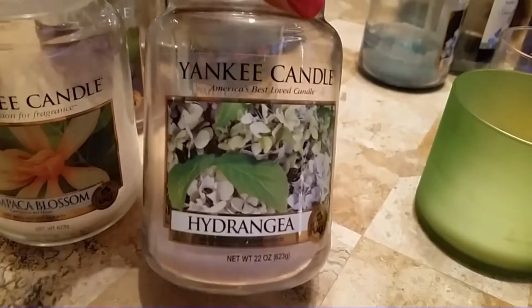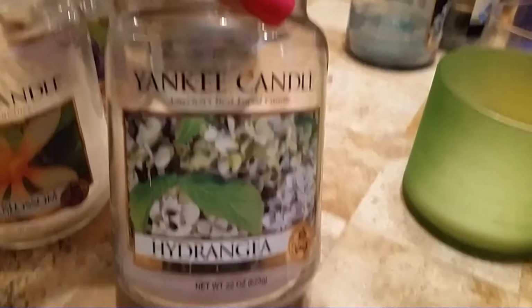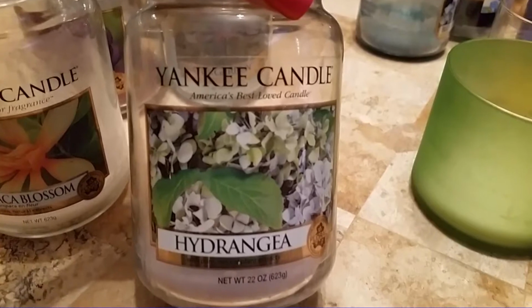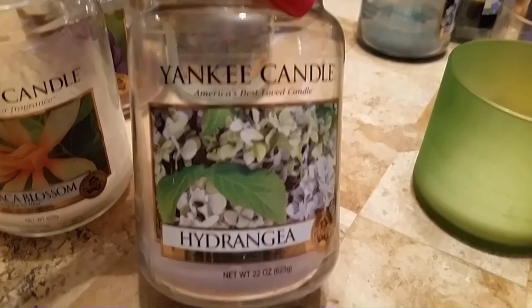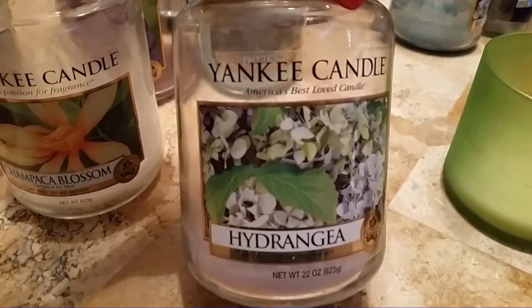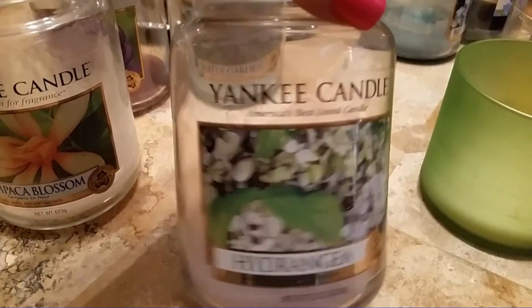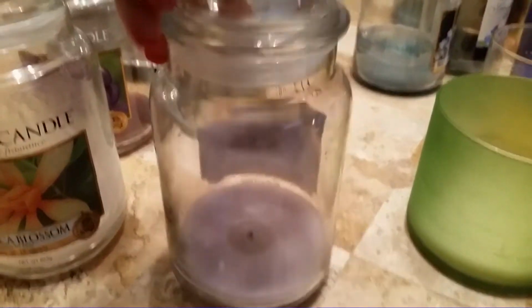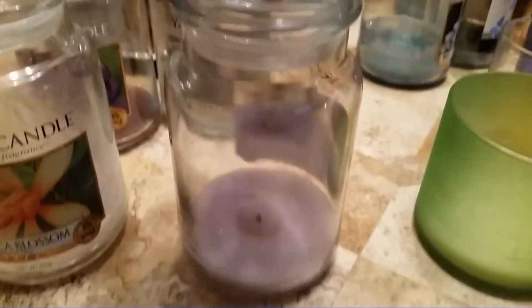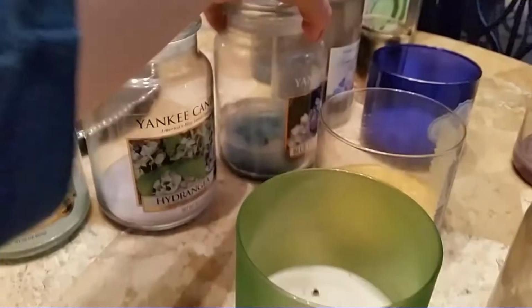Another disappointment, Hydrangea, another beautiful scent. Now this one smelled light even on the cold. But the scent itself, I really, really liked. It just reminds me of Easter, like with the hyacinths and the Easter lilies, and beautiful scent, but no throw. I mean, no throw whatsoever. Clean burn. I had no issues with it that way, but no throw.